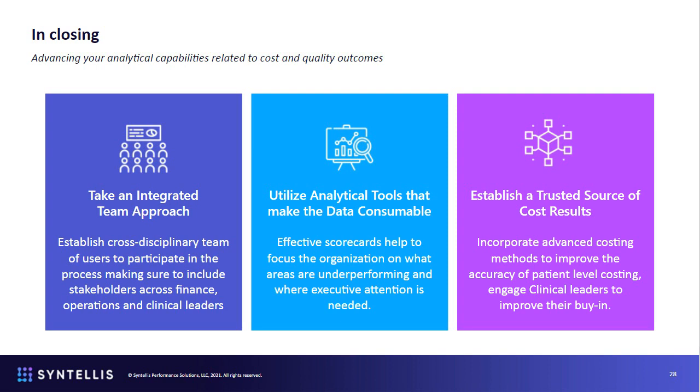We also talk about using analytical tools that make the data, and I like this term, consumable. So many times we hear in healthcare organizations today that there's so much data right now that we're trying to manage, and sometimes it's hard to make sense of that data. So I think the effective scorecarding approach that West Tennessee used was a good example of just making sure that we can distill the things that matter most onto a scorecard and just get focused on that, create alignment around those being the most important measures, and providing some consistency around how that data gets presented in a timely way.